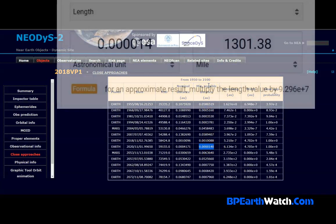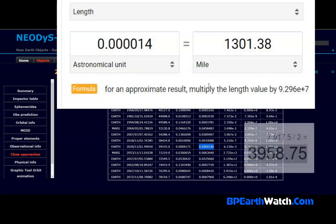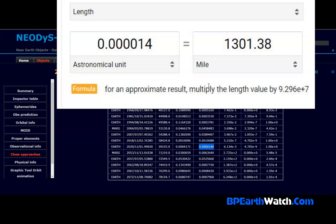Your minimum distance is different, 0.0000140. And guys, if you put that into your AU calculator, it'll show you 1,301 miles. You've got to remember, again, the Earth is 7,917 miles wide. Half of that is where you get your 3,958. So at 1,300 miles from the center of the planet, it's a much more likely scenario that it will strike the planet.